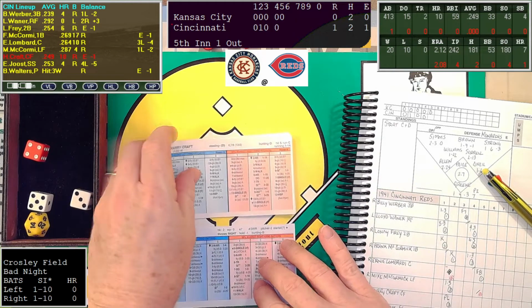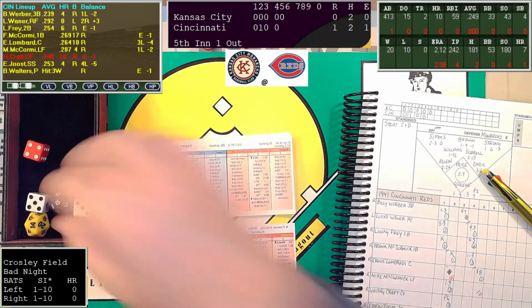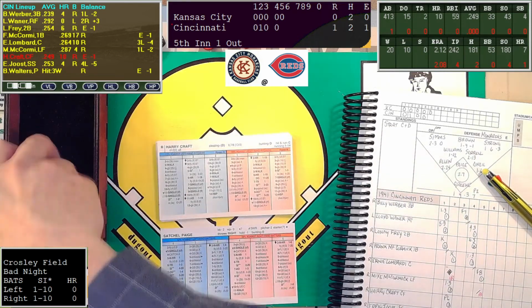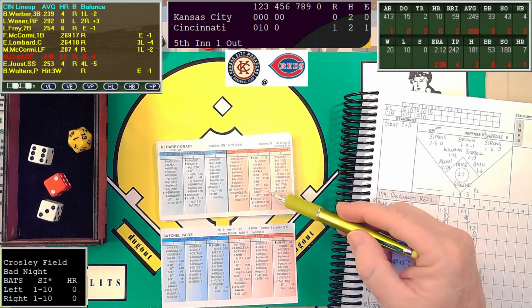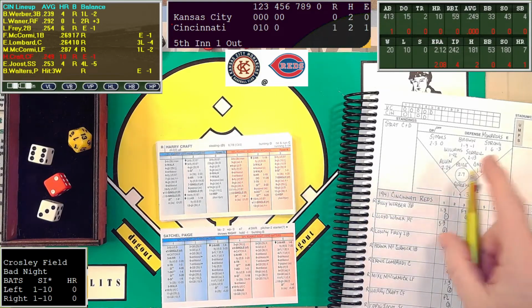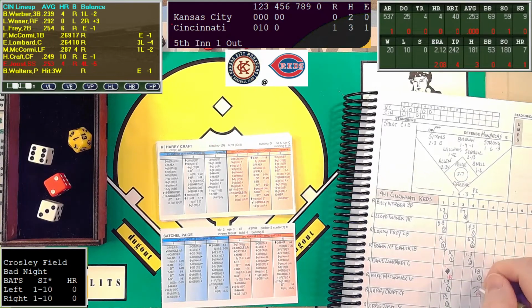That brings up Harry Kraft, who popped out to shortstop in his first at bat. Nothing on the black die. 2-9. And that's going to be a 2-star double. So how about that? Kraft is a .249 hitter, but he connects there. So that will put runners on 2nd and 3rd with 1 out. So the Reds get 2 hits in a row.